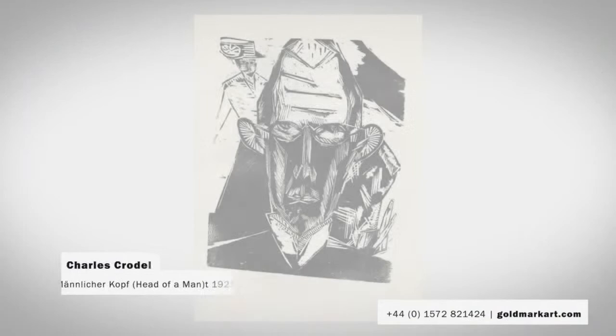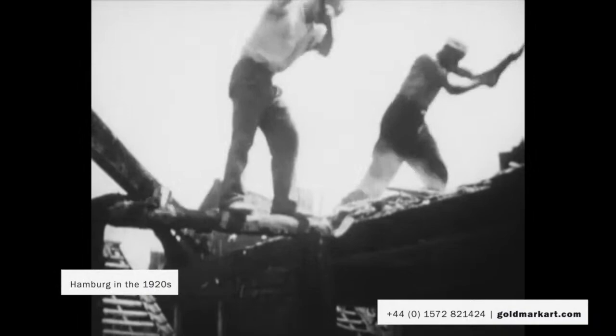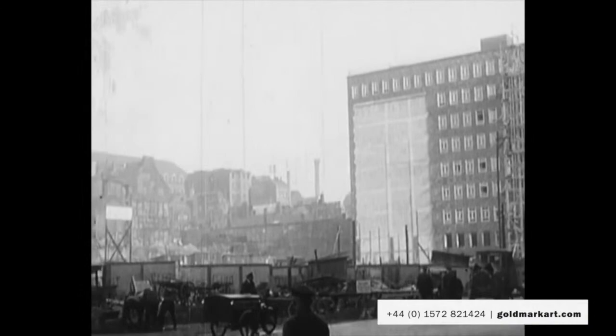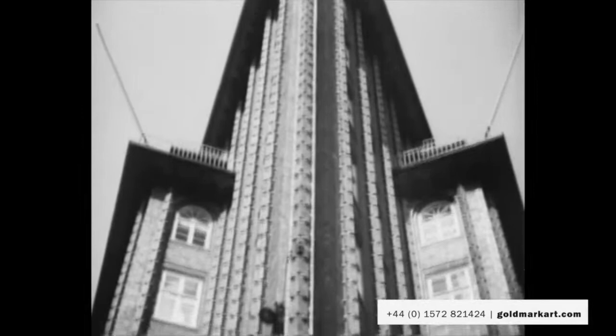German Expressionism was a movement that grew out of a number of different cities across the country. So depending on where you were, you found very different flavours of the movement. In Hamburg, if you were a resident of the city in the 1920s, you probably would have seen the magnificent rise of Fritz Höger's Chilehaus building. This great thrusting building, like the prow of a battleship, that cut through the corner of Pumpenstrasse. It was to become the shining example of what was known as brick expressionism.